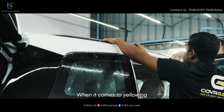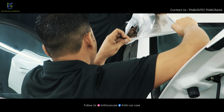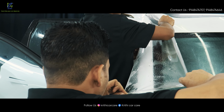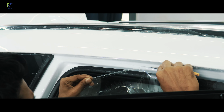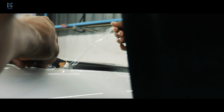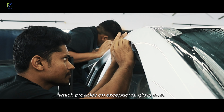When it comes to yellowing or discoloration, you do not have to worry with COVRGARD PPF, and this can be applied on white cars. It also has a good optical clarity, which provides an exceptional gloss level.